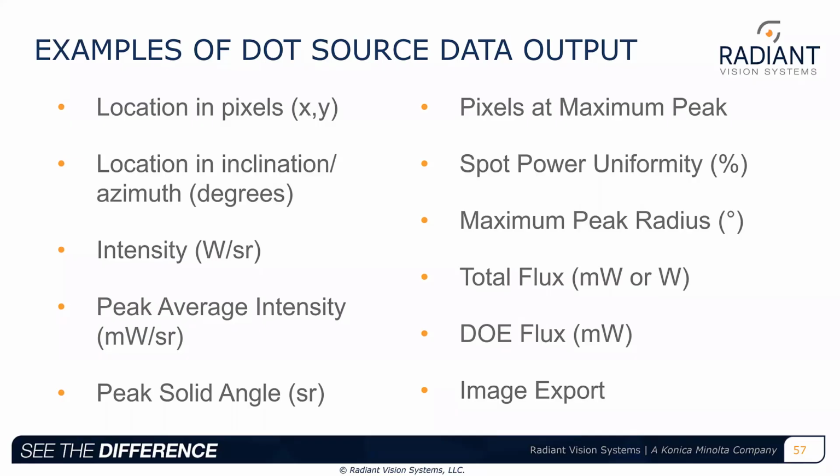There are a number of data points we can output for structured light patterns. These can be exported to spreadsheets or used in pass-fail quality control processes. So again, locations of pixels in general XY space, the location for the inclination and azimuth angles, the intensity in watts per steradian, peak average intensity, peak solid angle, pixels at a maximum peak, spot power uniformity, maximum peak radiance, total flux, diffuse optical element flux, and of course, we can finally export the variable images that are required.